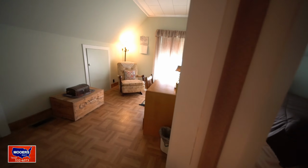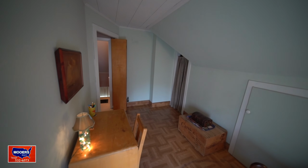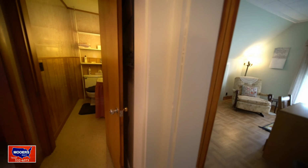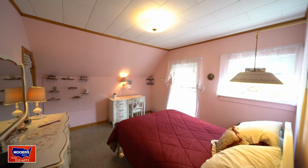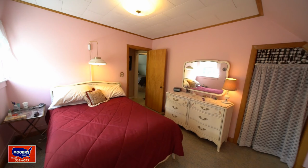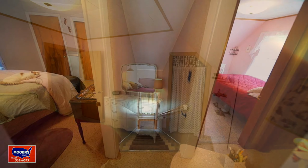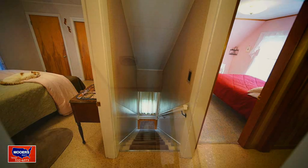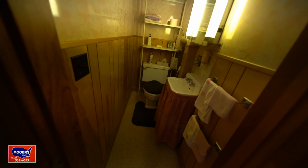Bedroom 3 on the second level. There's a closet and under eave storage space. Bedroom number 4 is off the half bath. This one's Mary Kay pink. Lots of sunshine. Here's your closet. The handy half bath off this bedroom.